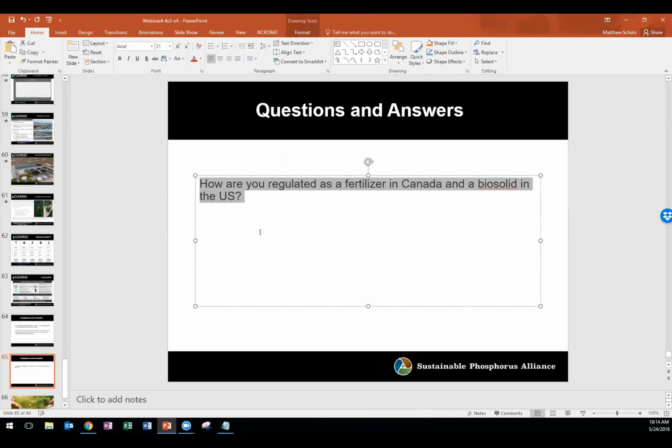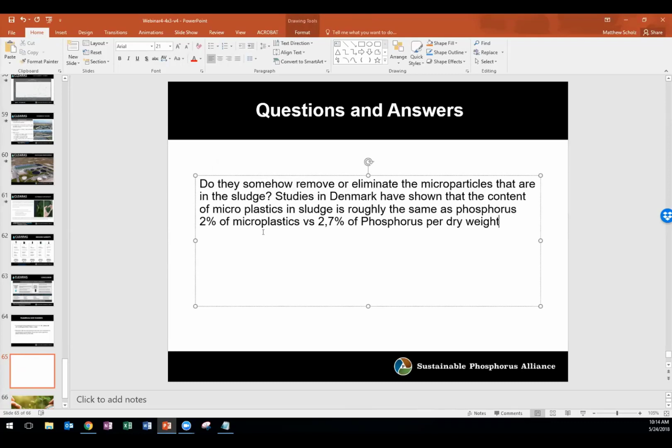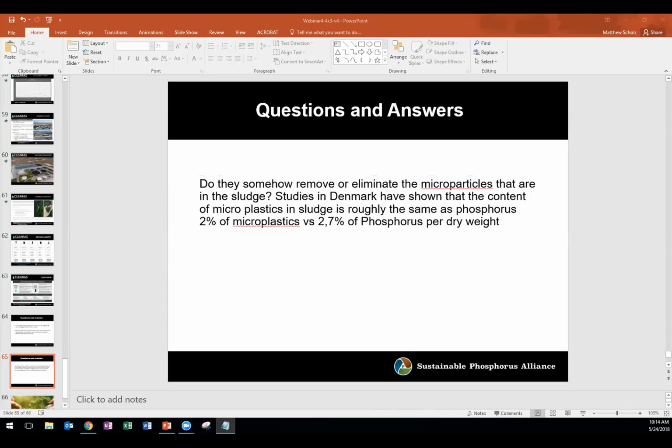Got it. There was a second question here for you as well, which is, do you somehow remove or eliminate the microparticles that are in the sludge? And there's a reference to a Danish study about microplastics in sludge. Microparticles, no. I'm sorry, it could be microplastics, but the question's microparticles. No, we manage the biosolids as they are. We rely on the science that looks at the ESOX or other materials and the safety of applying the material, but no, we're not removing. Okay.